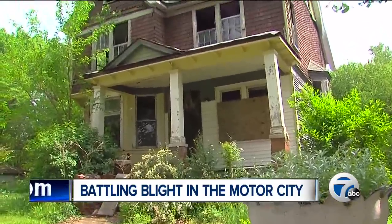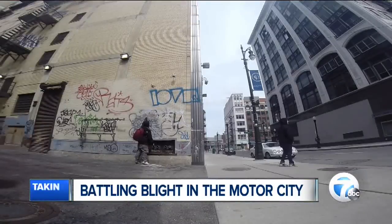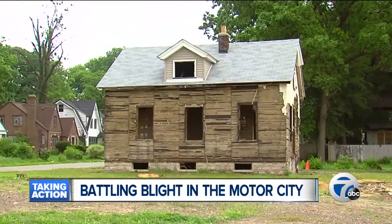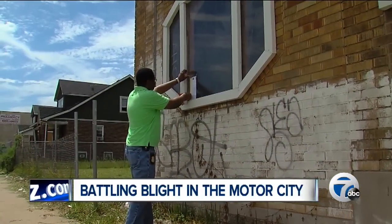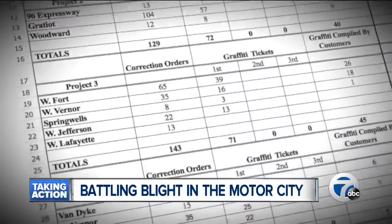It can be a vicious cycle. Metal thieves destroy property, graffiti artists damage it. Owners give up and do nothing. Before you know it, it turns into an eyesore. But after years of being ignored by city officials, a crackdown is underway. We can write a ticket every day that there's a violation. A lot of tickets are being written.